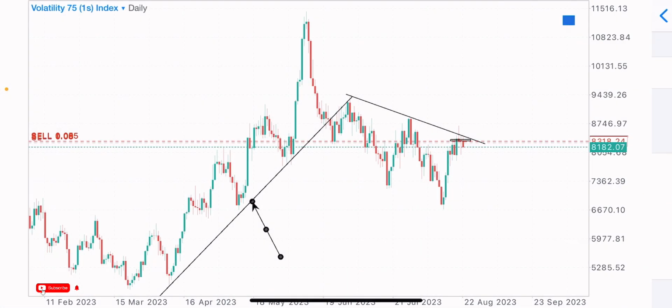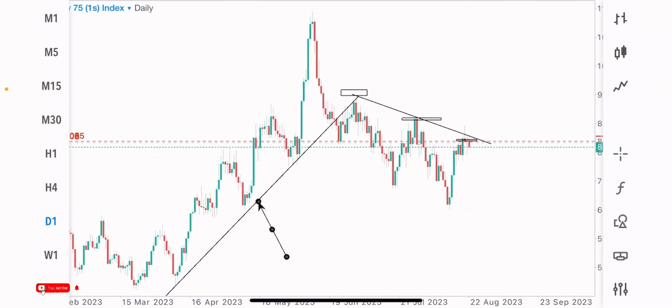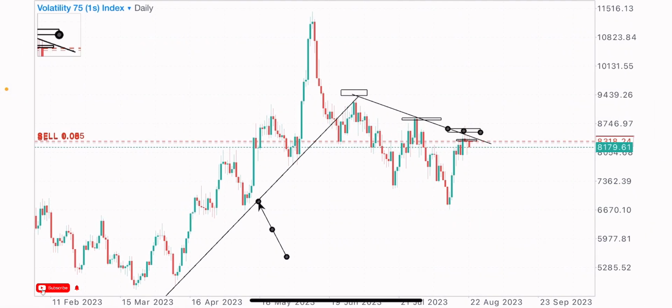Let's identify this market structure, this new market structure. We got a high here, we got another high at this point, a lower high, we got another high at this point. This is the newest lower high the market formed, because we've been seeing the market create higher highs and higher lows at this point. This is the previous market structure. So at this point, you can see the market has shifted from an uptrend to a downtrend.